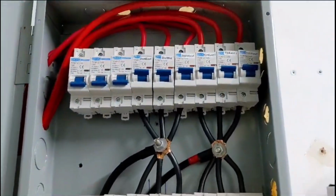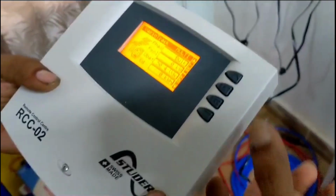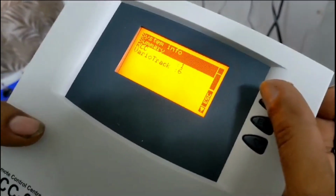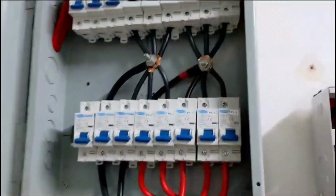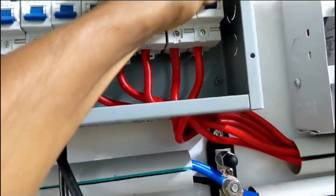We have 6 charge controllers at this moment. All the charge controllers have been connected. Go to the eye. Yeah, it says 6 VarioTracks. And now we'll switch on the inverter DC switches.